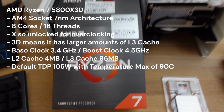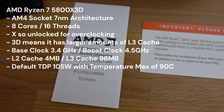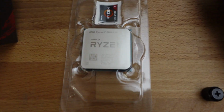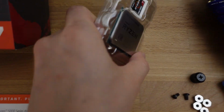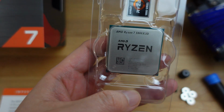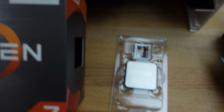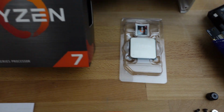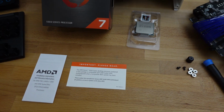Okay, so this is what's in the box. It has kind of warranty information, this warning, and then the actual chip itself here. You can take a look here. This is the 5800X3D. What's funny about this box is that it's just a lot of air. Really should have just minimized the packaging and just gave you the chip. So there's no cooler that comes with this.